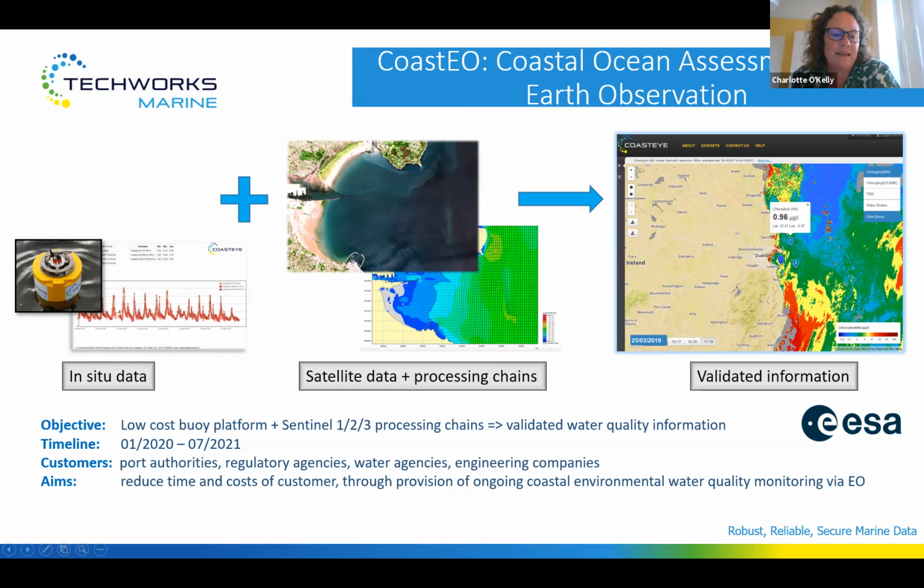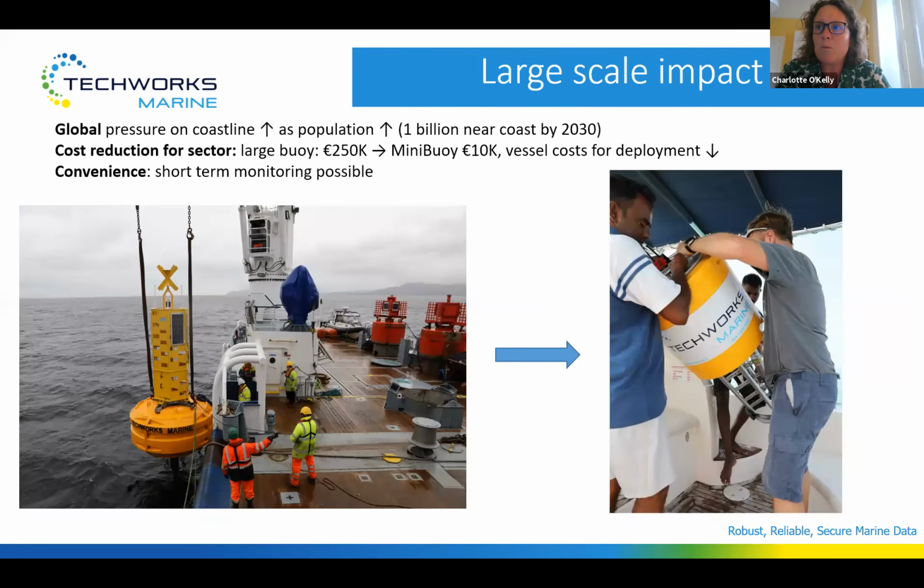So this is basically a very high-level overview of COASTEO. And it might sound simple, but actually most people just look at satellite data in my world as a pretty image, rather than an image that enables them to make a management decision based on that. So why was this of interest? Well, the buoy platform that you see on the left-hand side, that's Dublin Bay, by the way, on a summer's day, as you can see, nice and cloudy.